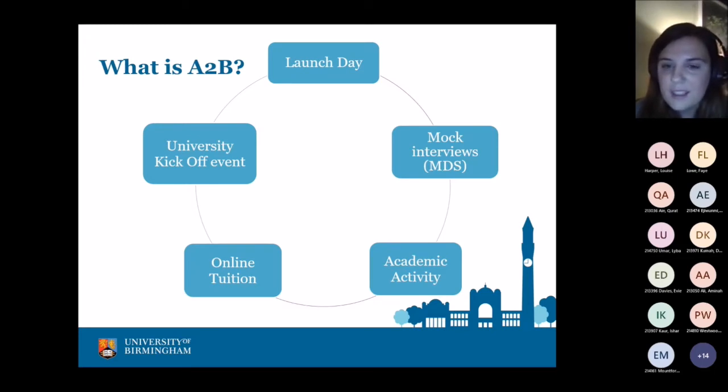So this will be a small group session with an academic where they will set you a short little activity. Normally you'll have some things to read in advance for this, and you'll come back and discuss what you thought about the material and discuss it with others as well, as that's what you'll be doing in your small group discussions when at university. There's also the opportunity for online tuition.